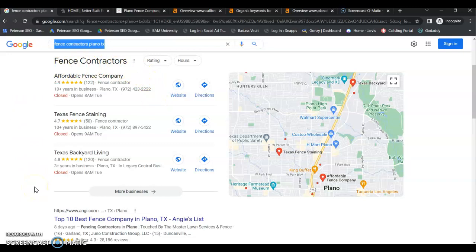But when you follow each of these tips I provided you today, your website has the opportunity to be number one across Google for each of your services in all your service areas using those local buyer intent keywords.